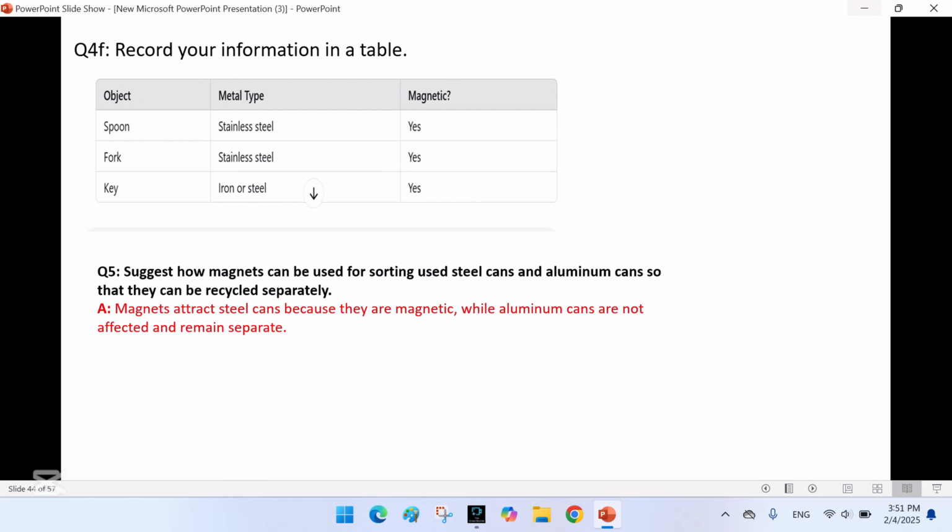So we learned that magnetic materials are attracted to magnets but do not produce their own magnetic field. Only a few metals like iron and nickel are magnetic. Magnets create their own force while magnetic materials only respond to them. This knowledge helps us understand how magnets are used in daily life and technology.